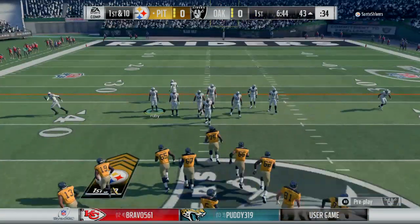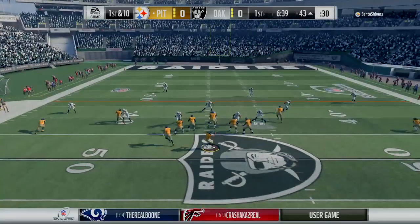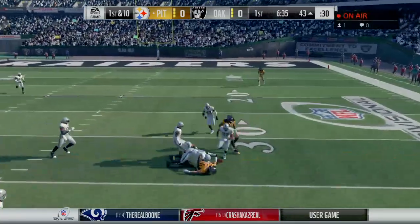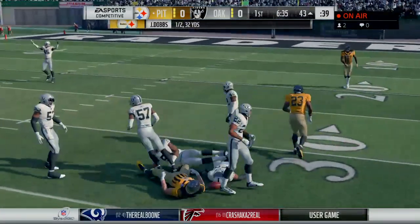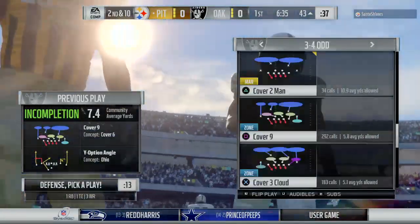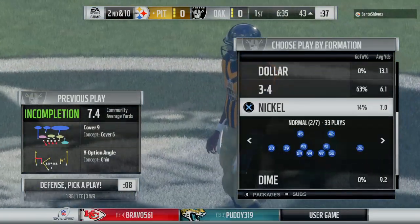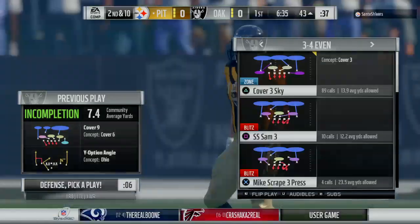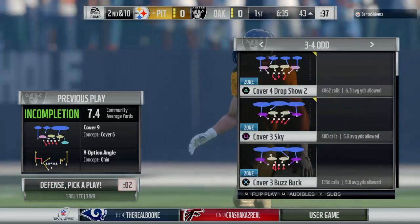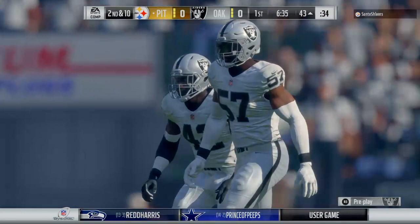So here we go, 1st and 10 now. From the shotgun, here's Dobbs. And it pops free. The collision there jarred the ball loose and brings up 2nd down. This defense is not going to make it easy for you. They're a physical group, and we just saw it there on that play. It came in, made the contact, just as he's trying to haul it in. So they're still at the original line of scrimmage here. 2nd down and 10.